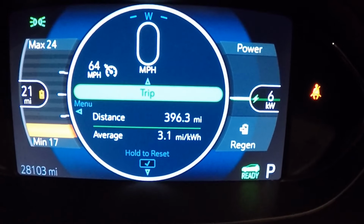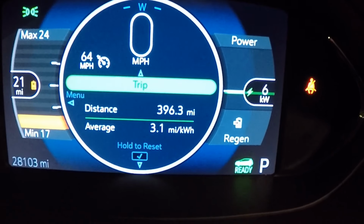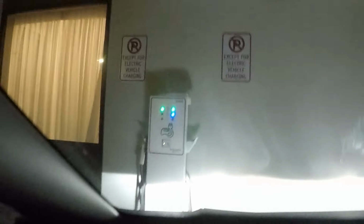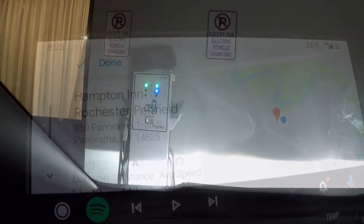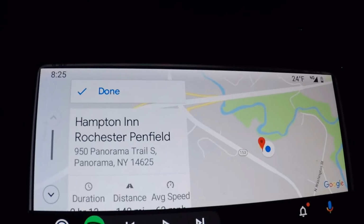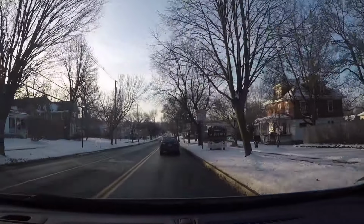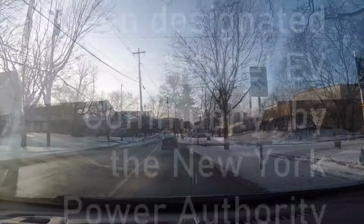Just level two charging, nothing exciting, but after you've had almost 400 miles on the road, that is a sight for sore eyes. But this is the neighboring town or village, whatever, to the village of Fairport, where tomorrow we'll meet some fellow EV enthusiasts.